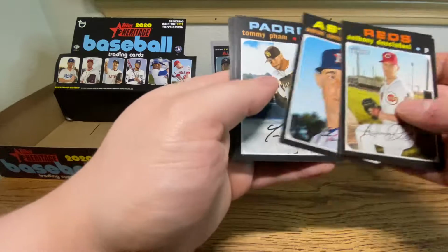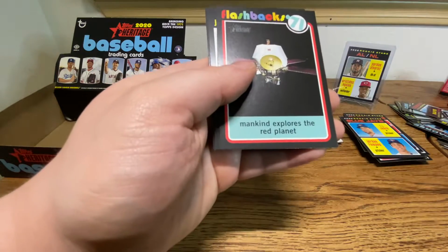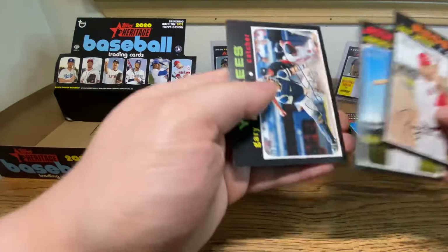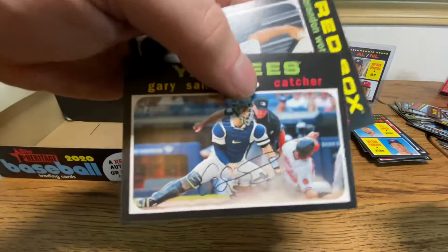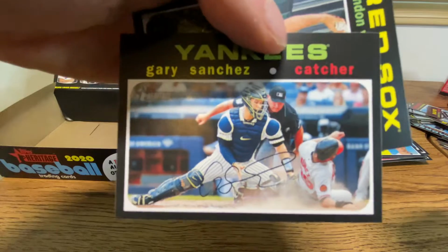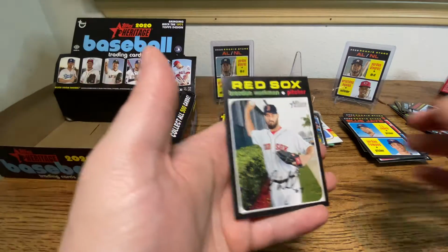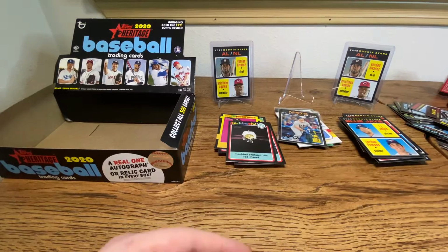Ty France, Aaron Sanchez, Tommy Pham, Flashbacks, Mankind Explores the Red Planet. Jose Perazo, Marcus Semien, Gary Sanchez. There's that throwback card to the Thurman Munson from 1971. And we're going to end the series on a Brandon Workman. So let's go ahead and hit a recap.